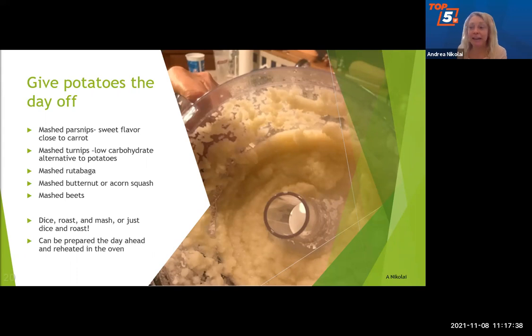So I saw one lady, she actually had just a bunch of mashed sides for her Thanksgiving, like beets, you know, all different colors of these mashed things. It's kind of a fun idea. So you could dice and roast them. Roasting them would bring out that sweetness, and then mash them, and they can be prepared the day ahead. So that would be a really nice one.